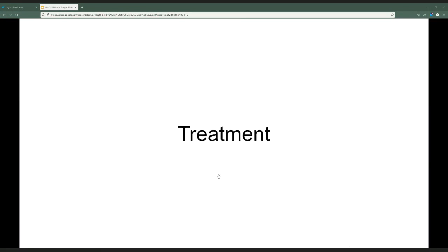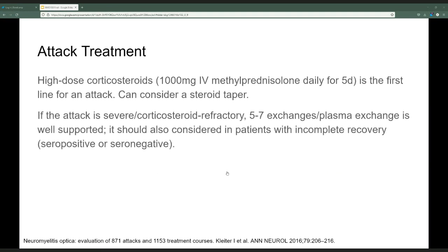So we can move on to treatment now. It's divided into two categories: attack and then prolonged therapies. So for attack treatment, high-dose corticosteroids are the mainstay or first-line therapy, typically, though not exclusively. Often it's 1,000 milligrams, or 1 gram, of IV methylprednisolone daily for 5 days.